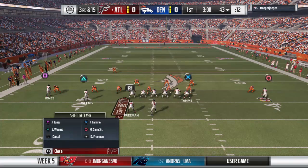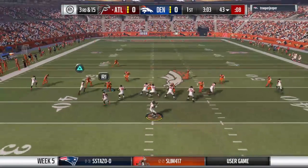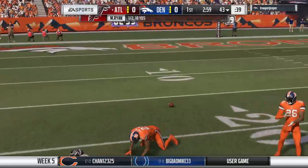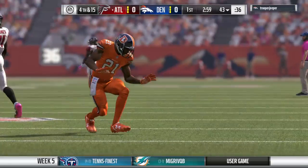So 3rd and 15 and an extra defensive back in the game now, flooding the passing lanes. 3rd and long. It's Ryan. He sets to fire deep. And that one incomplete. Had some position but couldn't hold on, and it brings up 4th down.